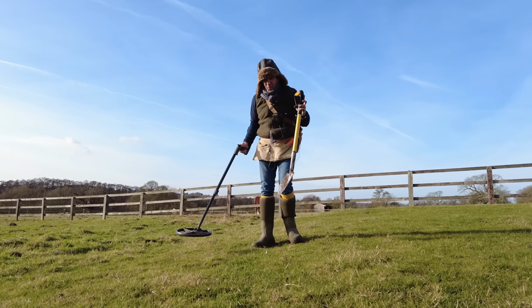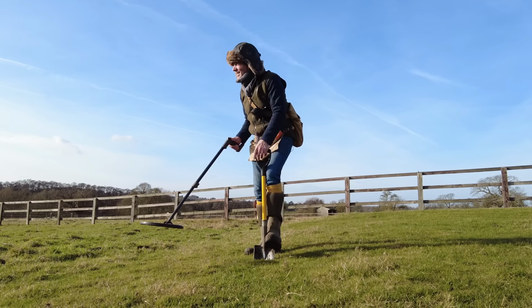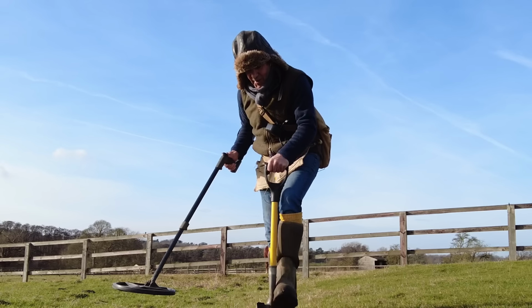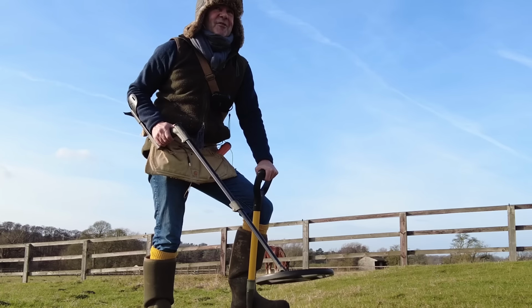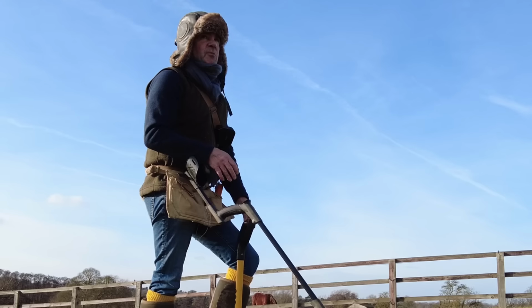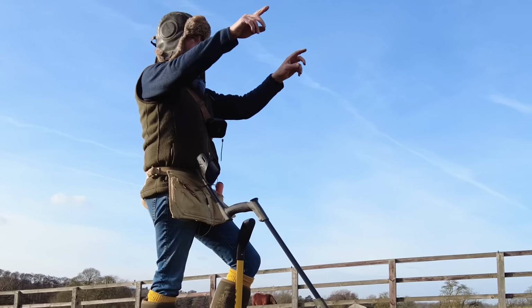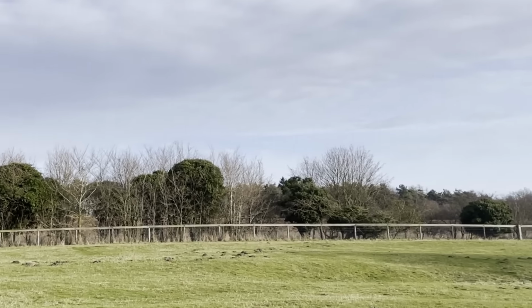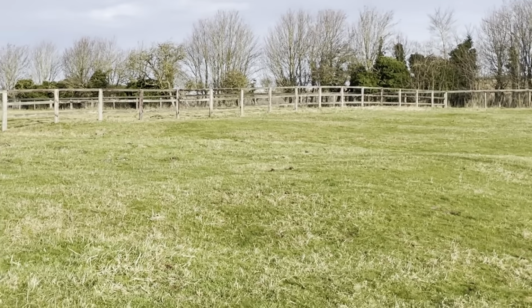I've been a little bit devoid of good signals. I've been around most of this field now, and it's the first part I was on this time and last time which is sort of any good. The rest is just lead and cartridges. I think there must have been a partridge drive, an old-fashioned partridge drive here, and they would have pushed them over a hedge here from the far wood, because all along this stretch is cartridges.